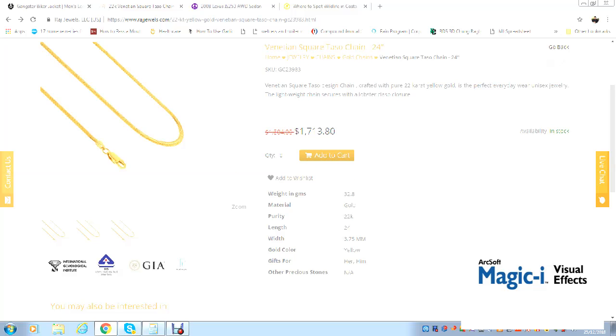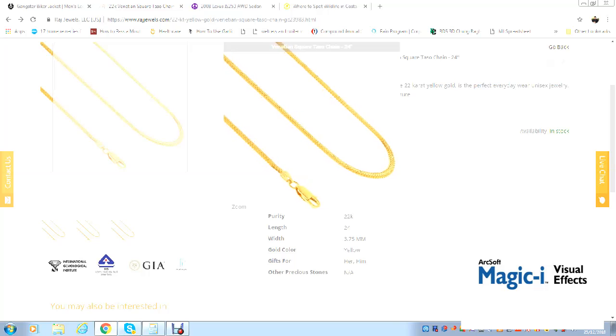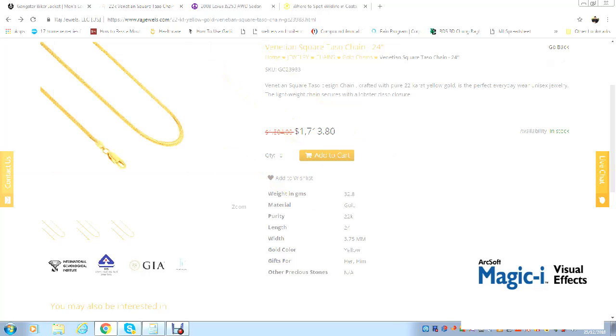It's not some bracelet you'd buy tomorrow and then wear once or twice. Gold never goes out of fashion. And I like the style of these too. It's got a nice lobster clasp. So yeah, you're only paying $400 more.